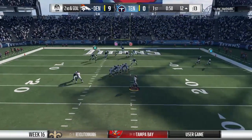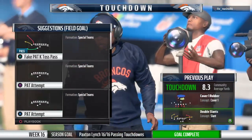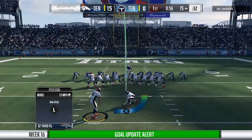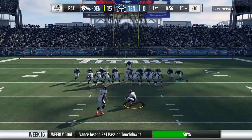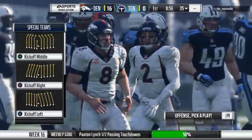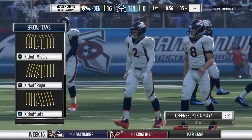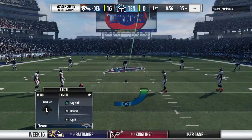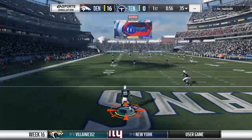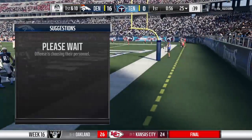From the shotgun, it's Lynch. And this is caught for a Bronco touchdown. Demaryius Thomas, his 11th touchdown of the year. And the Broncos will add on to their lead. Now McManus to tack on the extra point. And that will make this a 16-point lead. Now McManus on to kick this one off. And this will be a touchback as that sails over the end line.